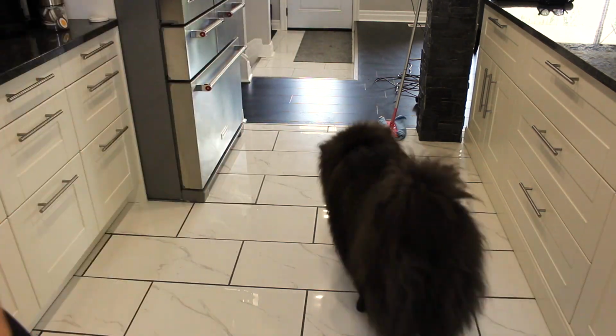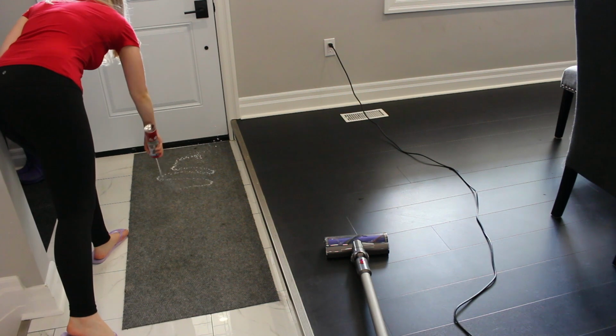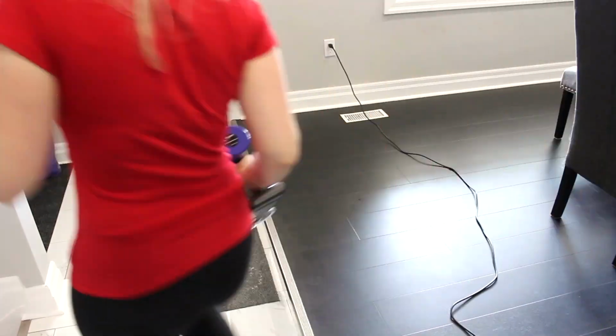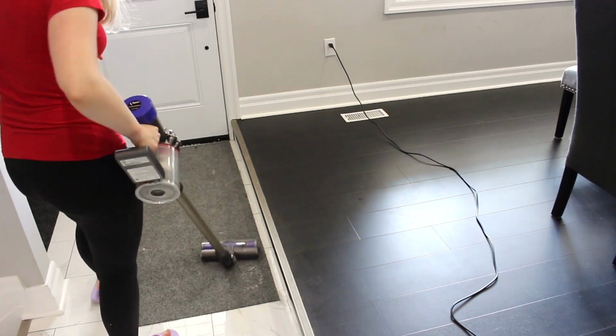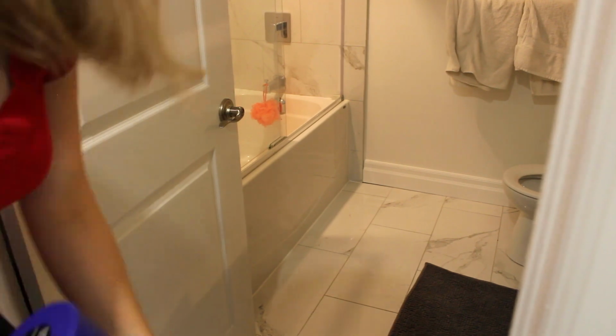Some more vacuuming. I like to use this rug cleaner spray that I just got from the Dollar Tree, so I assume it's available in the US as well. And it's good for dogs and pets and everything, like high traffic areas. So I just spray it on, leave it for the suggested amount of time, and vacuum it off.